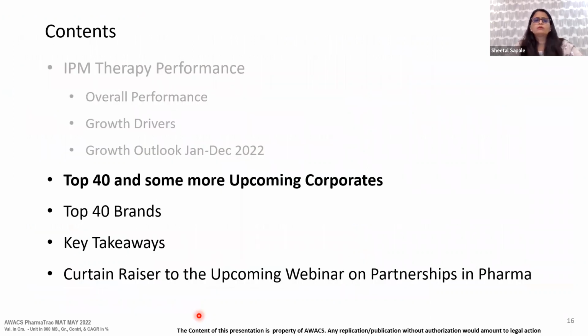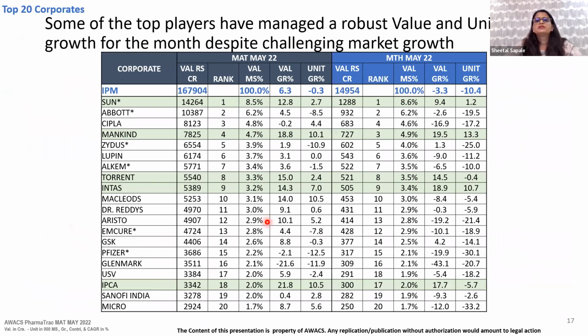Then we thought about doing a slightly different analysis for the top 40 companies, and not restricting this analysis to the top 40 companies, we focus on some more upcoming corporates as well. This is the normal presentation that we have, where we look at the top 20 players and how they have performed. We may focus only on the performance for the month of May. On average, the market has shown a value degrowth of 3.3% and unit degrowth of 10.4%. However, despite these challenges, certain companies have shown a commendable performance.